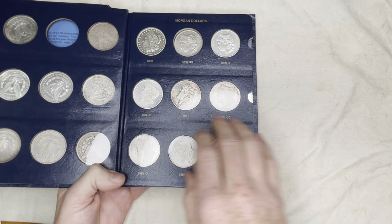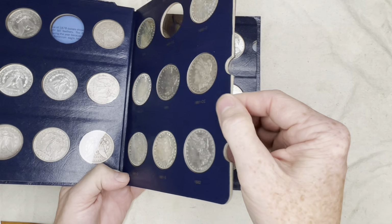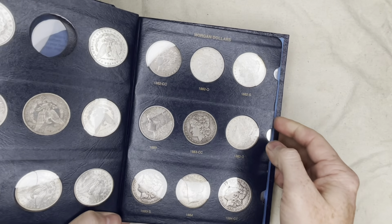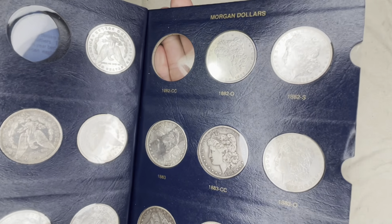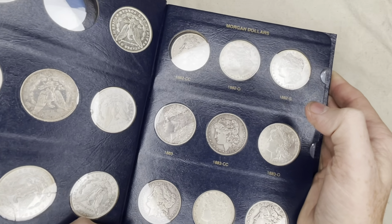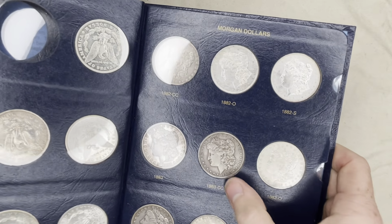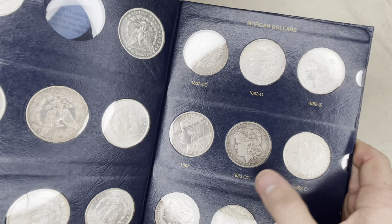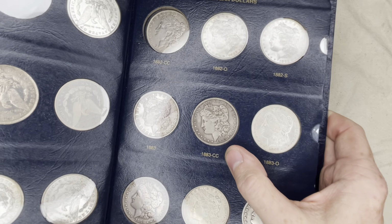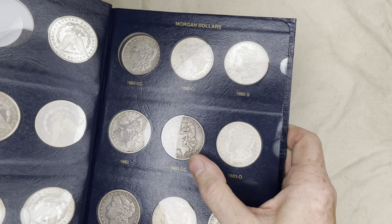But these Whitman albums are very nice. I mean, they're really nice. Sleeves are good in them. They're kind of set up the same way as the Dansco. To the next page, the 82CC is missing. You've got the 82O, 82S, and I'm trying to see what some of my keys are on this page. Of course, the 83 is Carson City here. I think I've got it at a very good, and I think I've got it around 150, 190. A lot of these Carson Cities I'm going to take out and get graded.